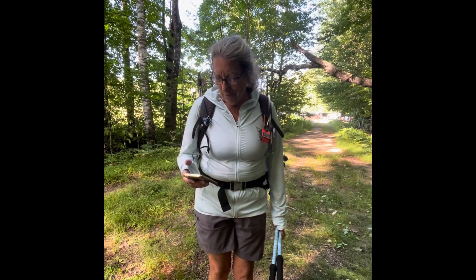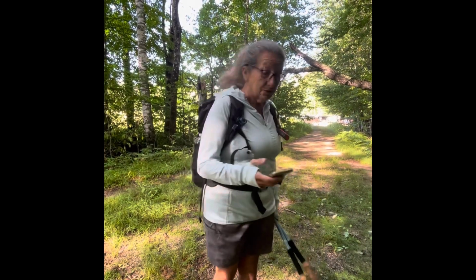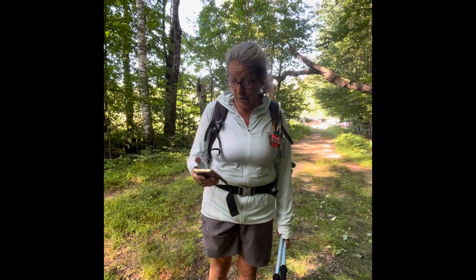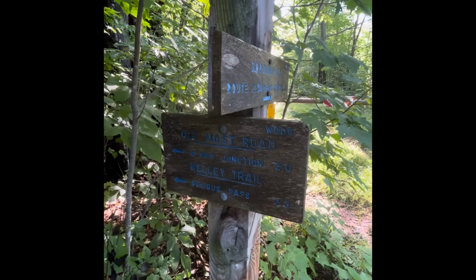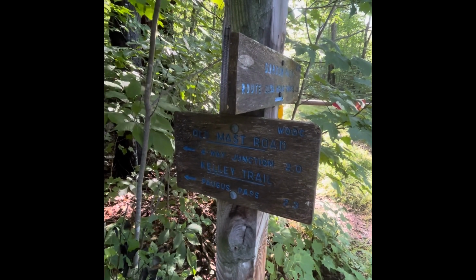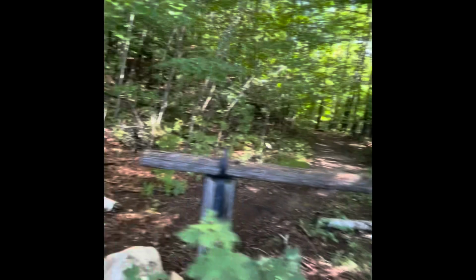It's about 8:15 in the morning, and the parking lot was crazy full. Evidently, there's a lot of trails you can get to from here. It's about 60 degrees. Four-way junction, Kelly Trail, Paugus Pass. So Kelly Trail, I think, is the way we're going up. We're going to start down this trail here.